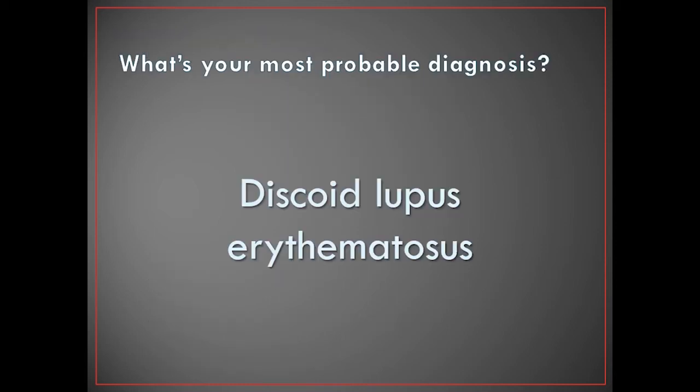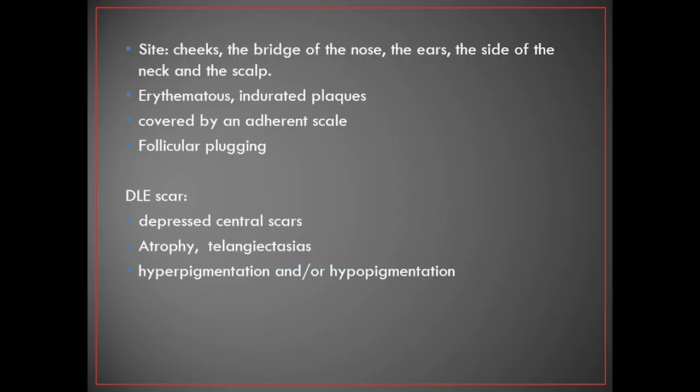So the diagnosis of this patient is probably discoid lupus erythematosus. I'm not sure whether you studied lupus erythematosus or not. You should study it soon. Where do these lesions appear? They appear on photo-distributed areas: cheeks, nasal bridge, the ears, the sides of the neck, the scalp, and the dorsa of the hands. It's usually erythematous indurated plaques.